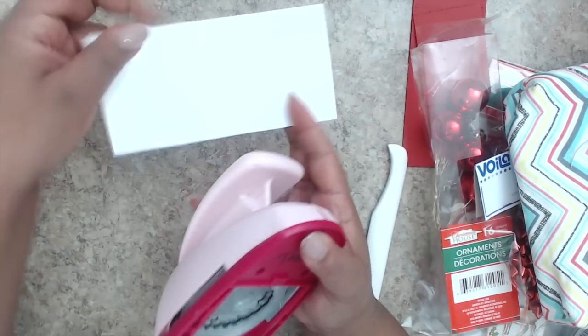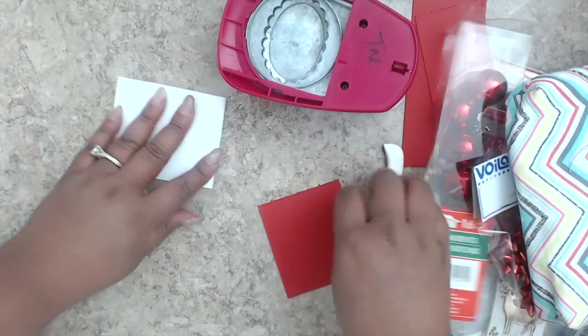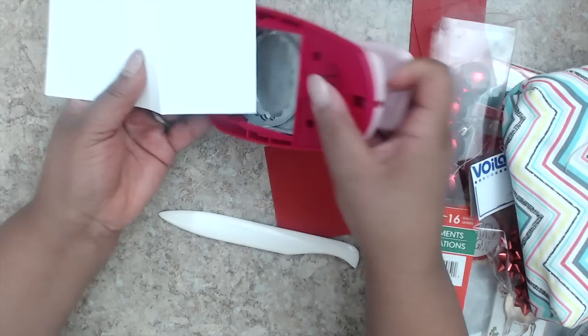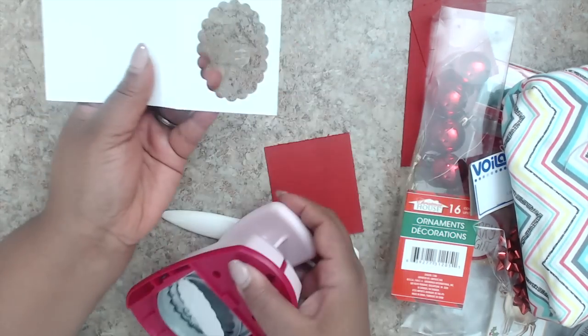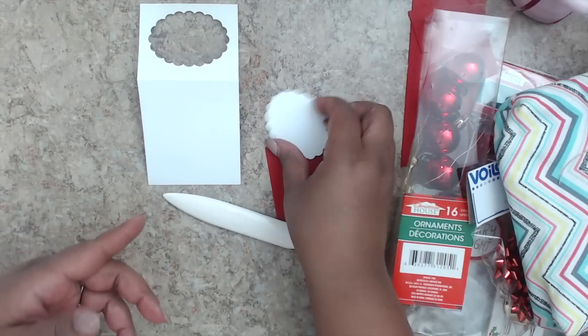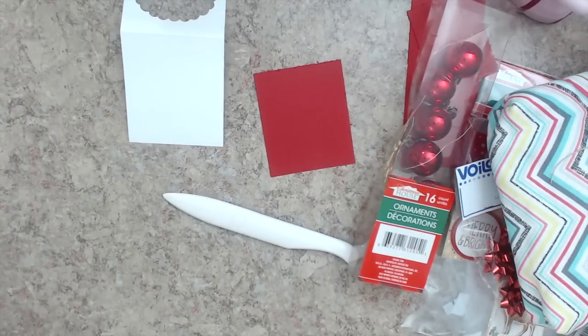And all I'm going to do at the top half of where you scored it, so let's fold it over. There's a big side and a small side. At the top half, you're going to center in and punch your circle like so. You can use that piece for whatever you want, a tag or hang a two from or something. I'm not going to use it. I didn't use it today.